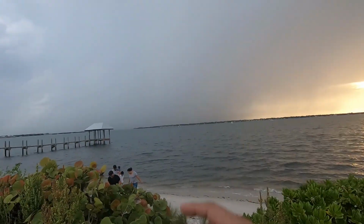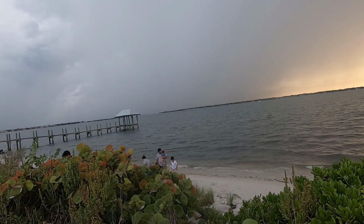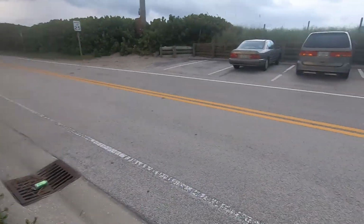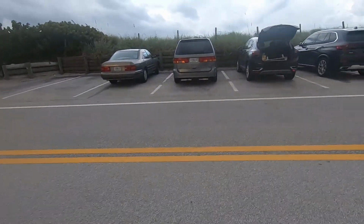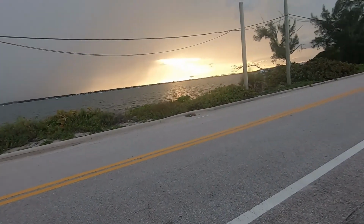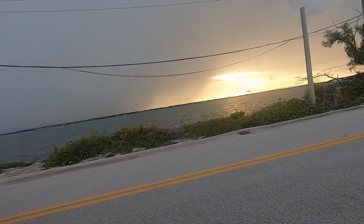And it is absolutely pouring right over there and headed straight this way. So we're gonna get back to the car, let that pass, and then we'll see if it moves offshore and we can get back to what we came up here for. Actually, on second thought, I'm gonna take my camera back out because it's not really moving as fast as I thought it was. It's still pouring on the other side there, but it's not really on top of us yet.